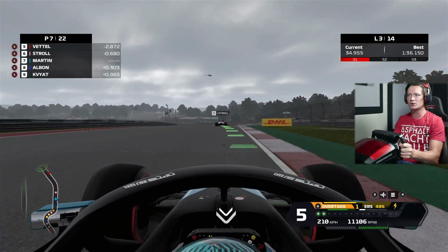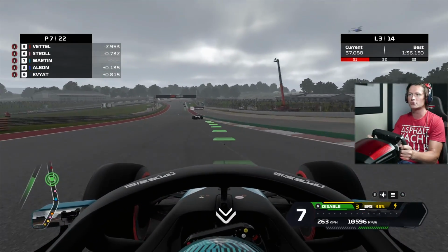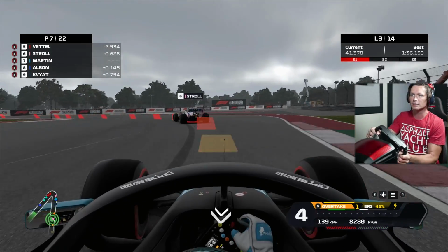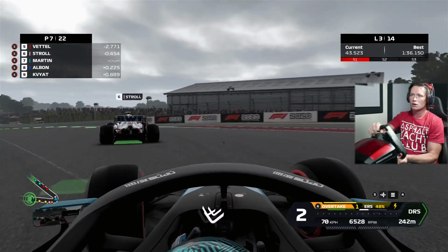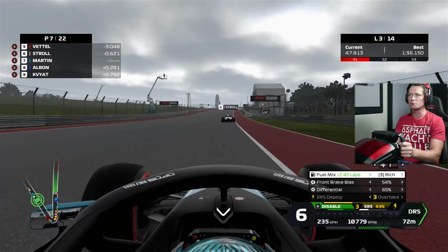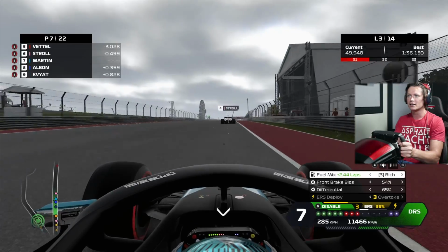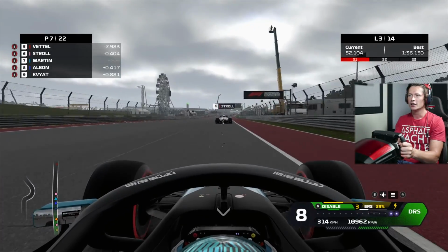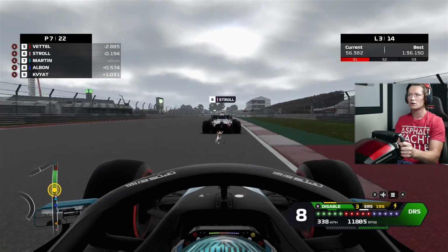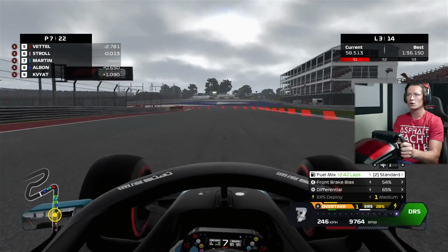Careful about those curbs. Definitely don't want to mess anything up on those curbs. I'm going to use a little bit of ERS here. Take it off. This is it. We need a good exit of this corner. Pretty good. Overtake mode, rich mix, DRS. She go. Out yet, but it is coming. Be careful. She go.